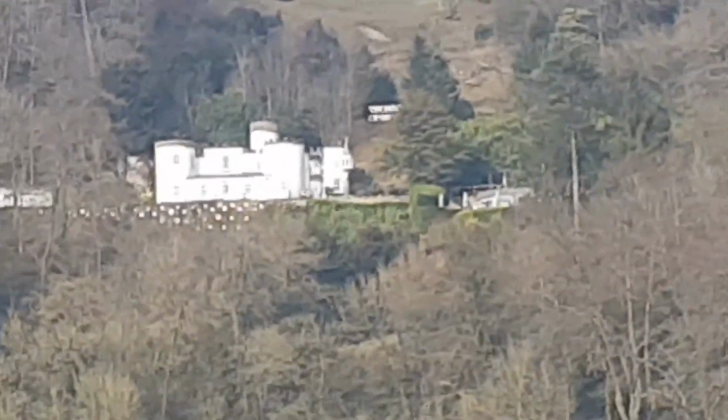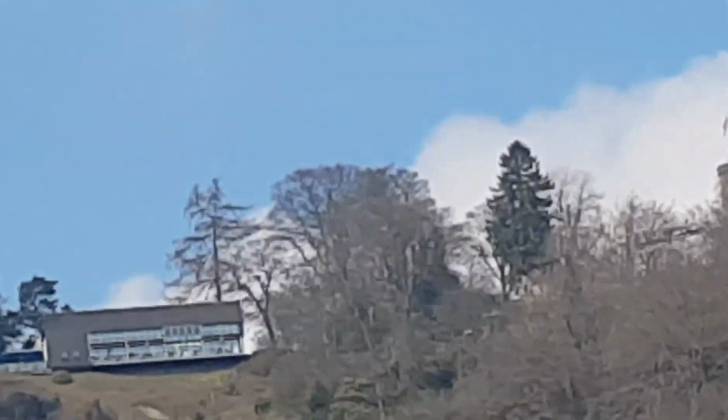So that building there is Matlock Bath, and that's the Heights of Abraham, a tourist attraction in the area, and there are cable cars in that area that take you down in that area over there.